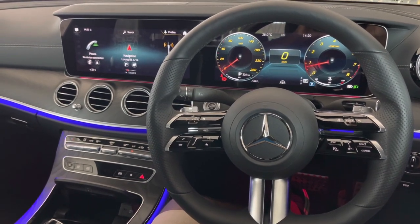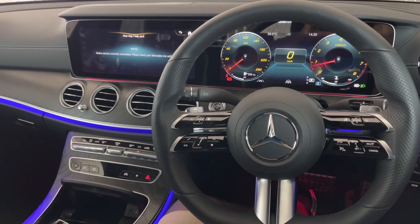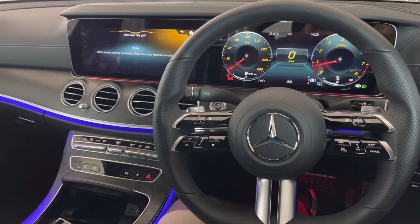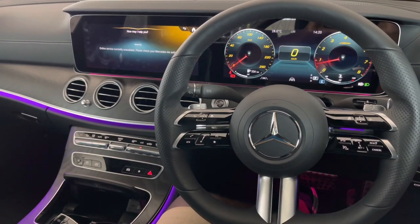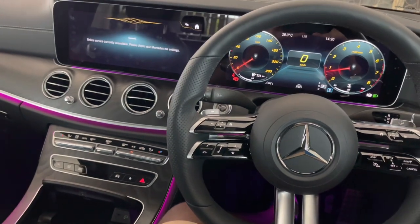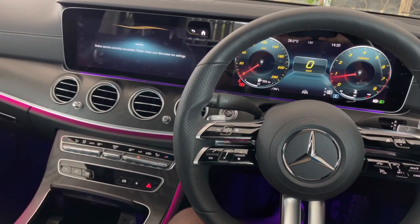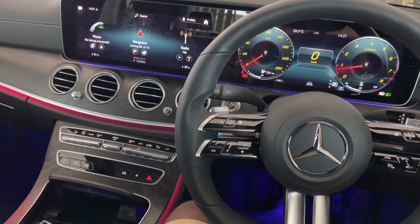Hey Mercedes. I'm sorry, can you say that again, please? Please adjust temperature to 20 degrees. As you can see, it just takes some time to respond. I'm setting the temperature on the driver's side to 20 degrees. As you can see, it just set the temperature to 20 degrees.